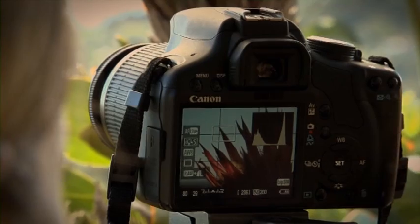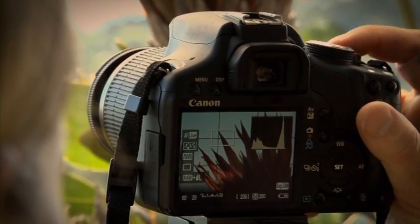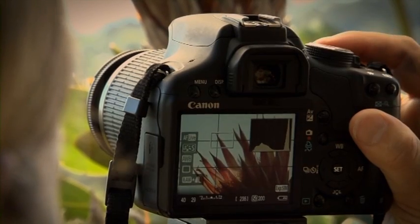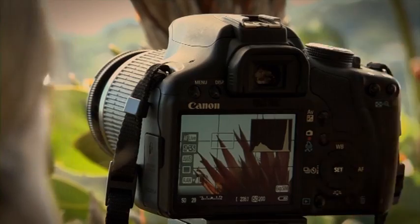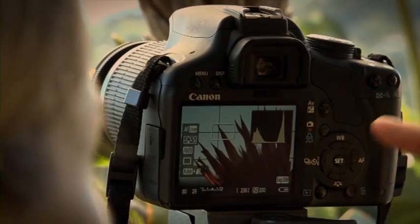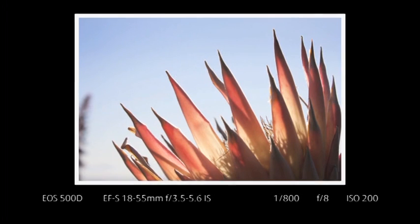And finally, the live view histogram, which is really useful for making sure your exposure is just spot on. So I've got it on there now. I'm going to change my shutter speed a bit just to get that just right. You'll see the information hasn't gone over the edges. It's all within that histogram, and that's how I want it. And there we go, we take the shot. That's good.